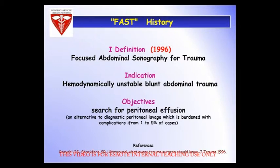In 1996 was produced the first definition of FAST, focused abdominal sonography for trauma, with this indication: hemodynamically unstable blunt abdominal trauma, and the objective is the search for only peritoneal effusion as an alternative to diagnostic peritoneal lavage. Diagnostic peritoneal lavage is burdened by complications. The important complications occur in 1 to 5% of cases.